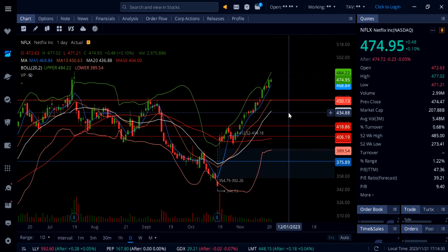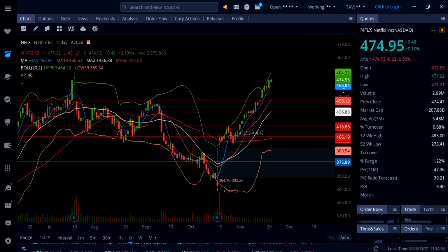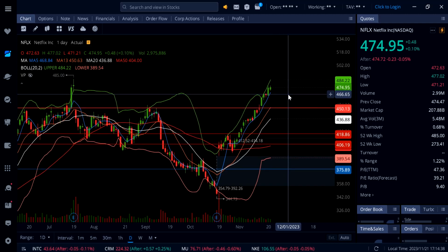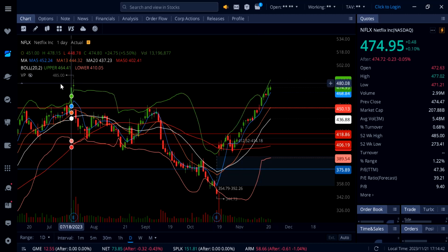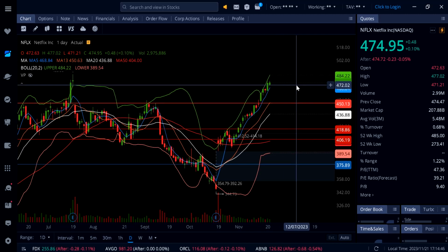To the upside, as long as this thing can hold above 468 to 470, you're going to see continuation to the upside, and things can stay overbought. And this one can run all the way up to 485 and then 500.